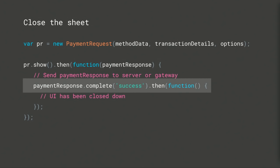Go ahead and close that payment sheet. That then also returns a promise that will resolve when the payment sheet is completely closed down. That way, if you have great UI bits that you want to flip, you can do that all seamlessly with the closing of our animation. And that's it. That's as much as it takes to get that great experience we just showed on Kogan.com.